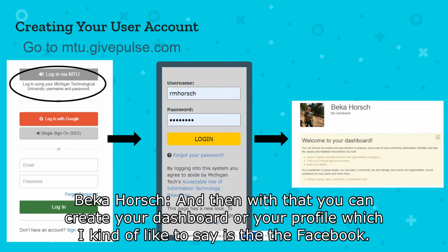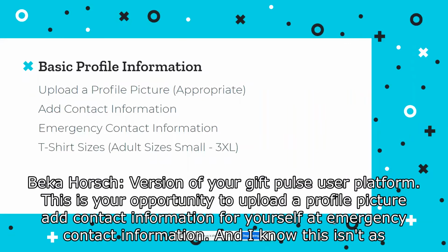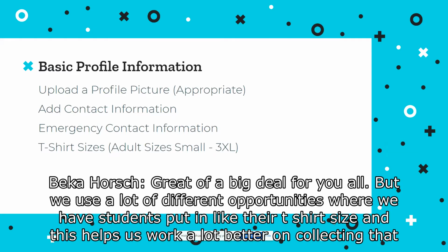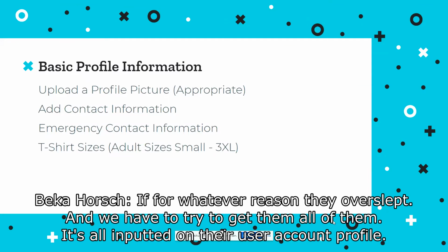And then with that, you can create your dashboard or your profile, which I kind of like to say is the Facebook version of your GivePulse user platform. This is your opportunity to upload a profile picture, add contact information for yourself, and add emergency contact information. And I know this isn't as big a deal for you all, but we use a lot of different opportunities where we have students put in their t-shirt size, and this helps us work a lot better collecting that data. And if we have to call their emergency contact, or if for whatever reason they overslept and we have to try to get a hold of them, it's all inputted on their user account profile.